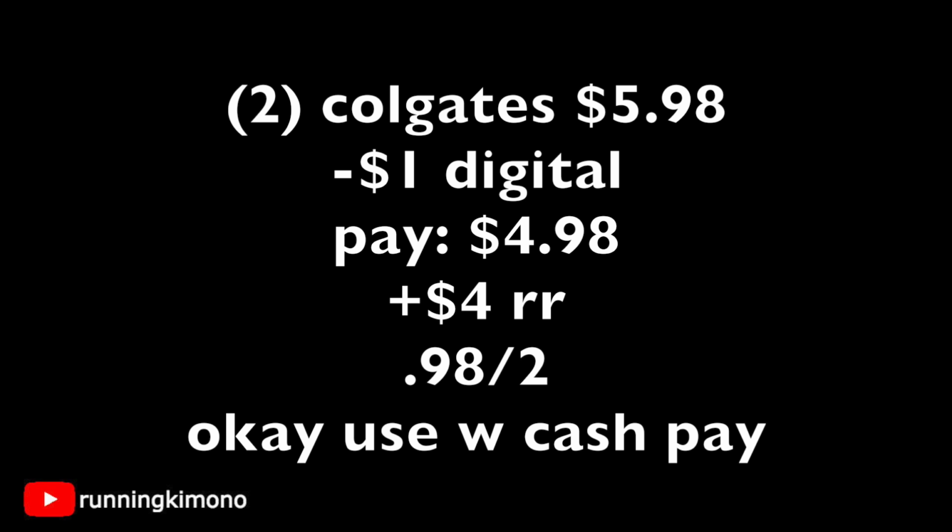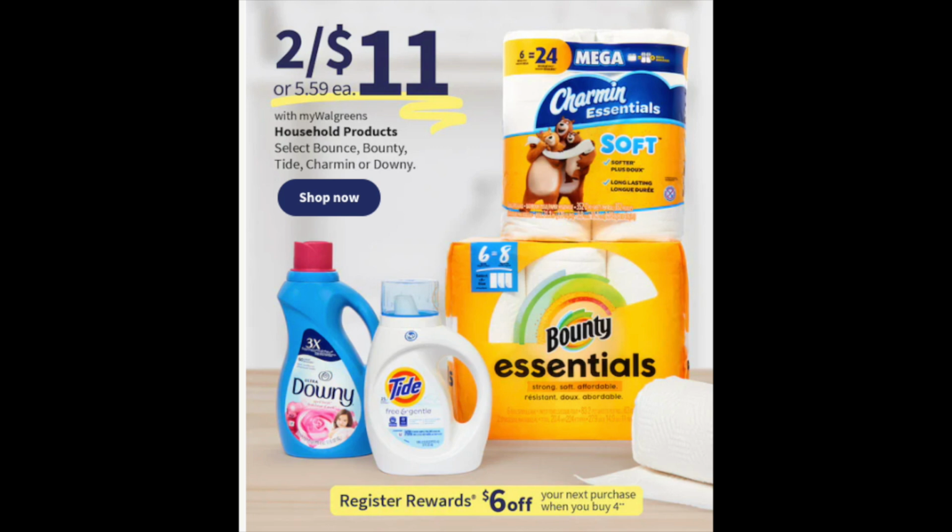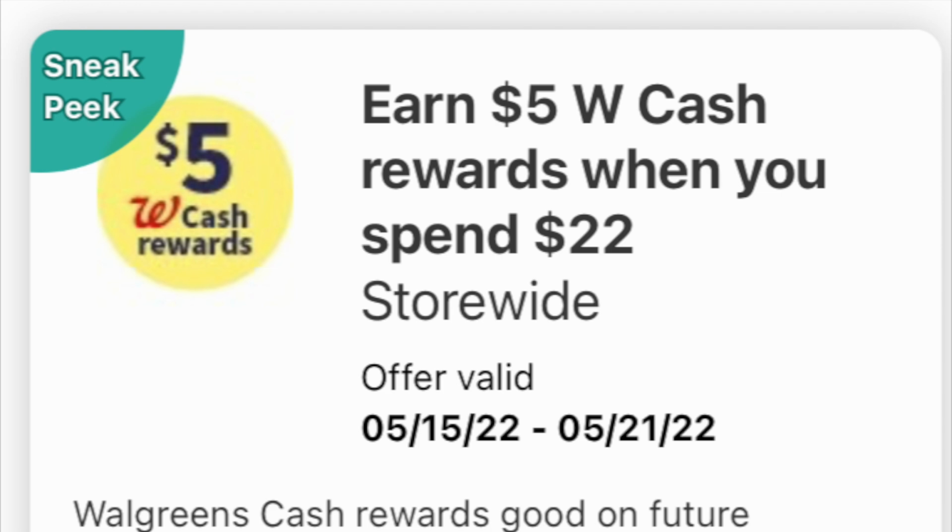Okay, so this is back 2 for $11. Buy 4, get back a $6 register reward. Now, the last couple of times, I always have to buy the like products or the register reward doesn't print. So I'm usually grabbing the Tide liquid. Also with this booster, as it's 2 for $11, grabbing 4, that's $22 on the nose. So why don't we throw this guy in to make a little magic happen?